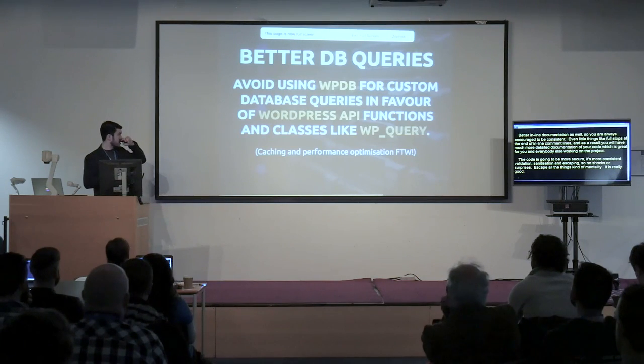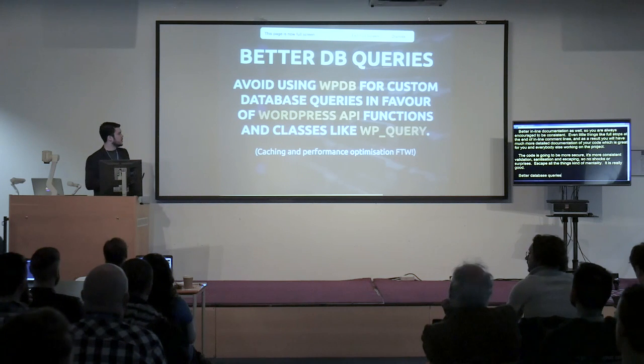Better database queries, because instead of using WPDB, it's always going to encourage you to use WordPress API functions and classes like WP_Query. Why not leverage existing caching and performance optimization benefits? Do that. Don't try and touch the database directly when there are many other ways for you to actually do that.